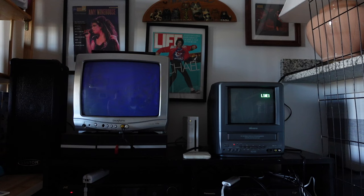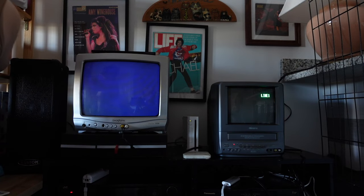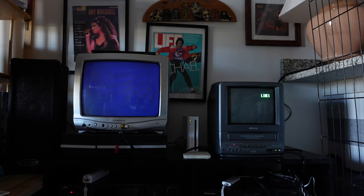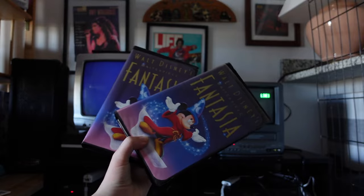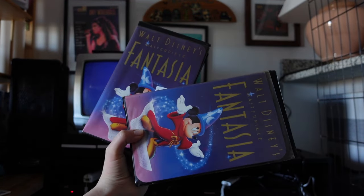Alrighty, and for our last test, it is time for some serious fun. I have my Broksonic on the left, the tube is still warming up a little bit, and then of course we have the Memorex on the right, and what I'm going to do is a tape comparison. Lucky for me, I do actually have two of the same tapes. It's a funny story that I won't explain now, but my friend and I somehow ended up ending our trip together with two Fantasia tapes.